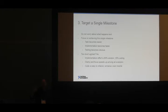So we target the individual single milestone at a time. Let's not worry about what happens next. Focus the team on achieving current milestones. Everything becomes easier because they can see and visualize in their mind the amount of work that's needed, and testing becomes so obvious. You demo it, and everyone can agree whether the feature is done or not done.